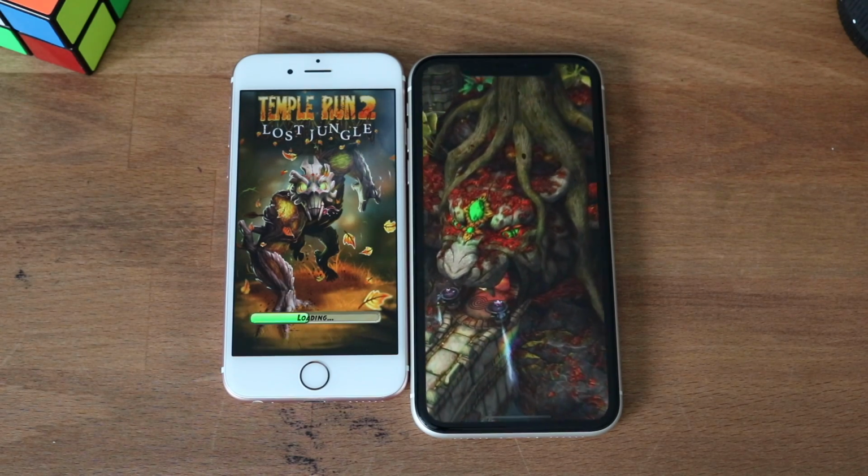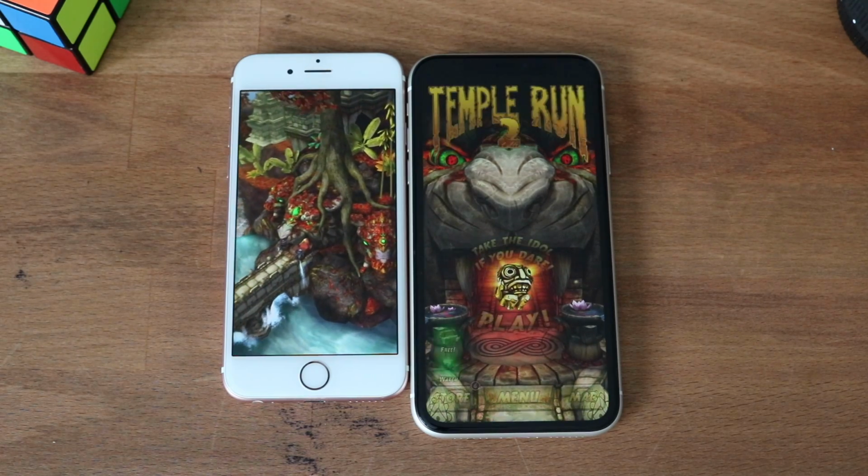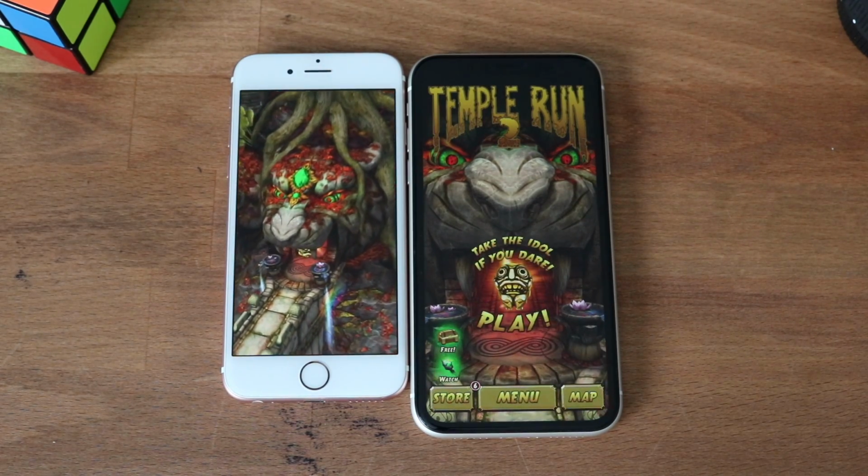And you can see the iPhone 11 is so much faster. The 6S is still loading. Will it still be loading while that's... Yep, so the iPhone 11 is fully, completely loaded.